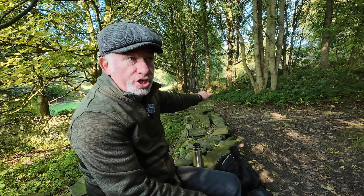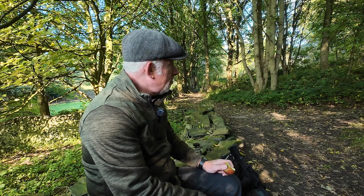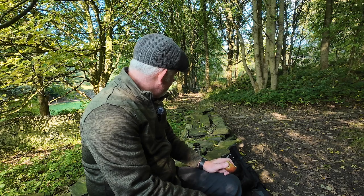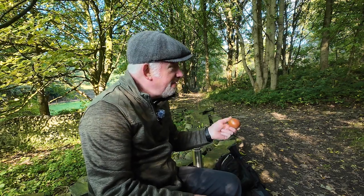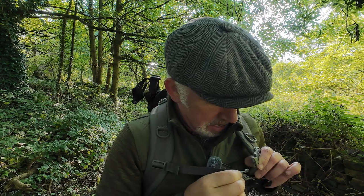So it's a real junction here. So I can imagine over hundreds of years, people sitting right here doing exactly what I'm doing, having a drink, something to eat, and then continuing the journey. So back to it, back on the packhorse route.